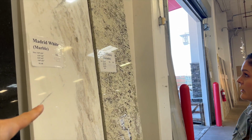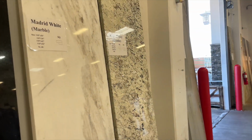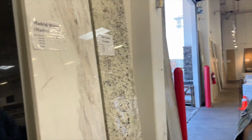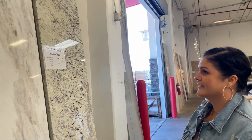So here's another marble option. This is similar to what we just installed in our latest rehab. It's marble. It has more gold hues to it. This one is more toned down. I believe the one we installed in the house had more just reddish gold to it.